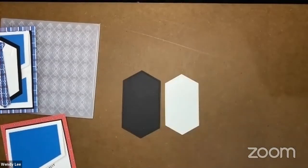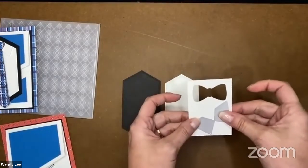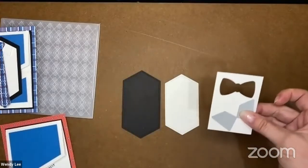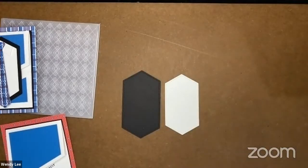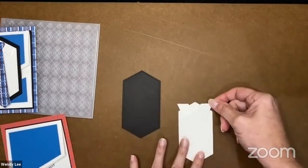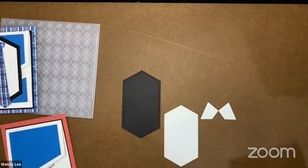Next, I've got a scrap piece of paper, and I am using the collar from the, let me get the right name, Suit and Tie Dies. So I'm going to take that collar, I'm going to run that through the die cutting machine. So I've got my collar right here. I'm going to go ahead and place this on my white layer here, and I'm going to put those down with dimensionals as well.